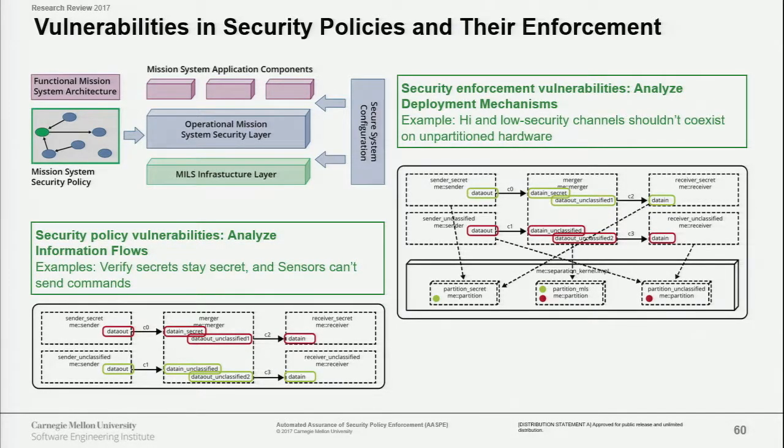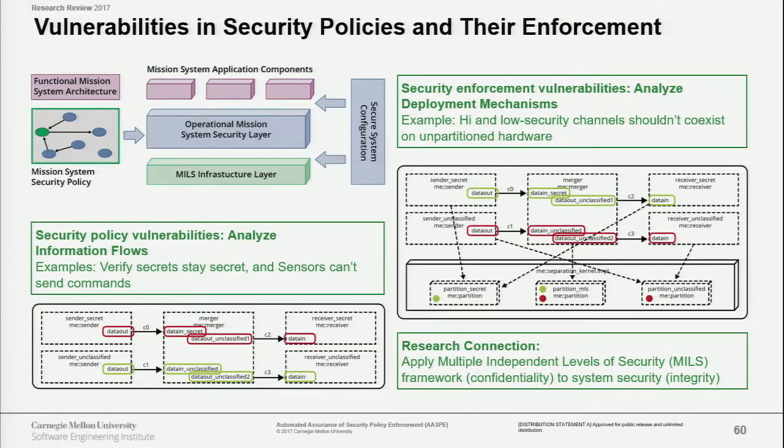And then finally, you should be able to just click a button and generate these policies or code that will enforce these policies given a suitable architecture or a suitable secure operating system. I also want to point out that there's a really cool connection to research here where the Multiple Independent Layers of Security, or MILS project, came up with a bunch of theory in this area, primarily designed for confidentiality, and what we've done is we've moved that to integrity as part of this work. It's a really neat collaboration between us at the SEI and academia.